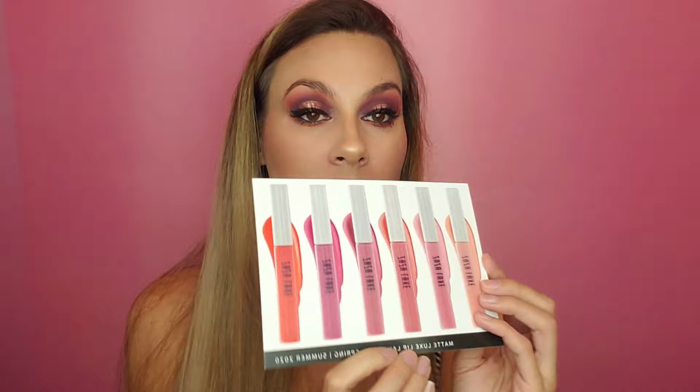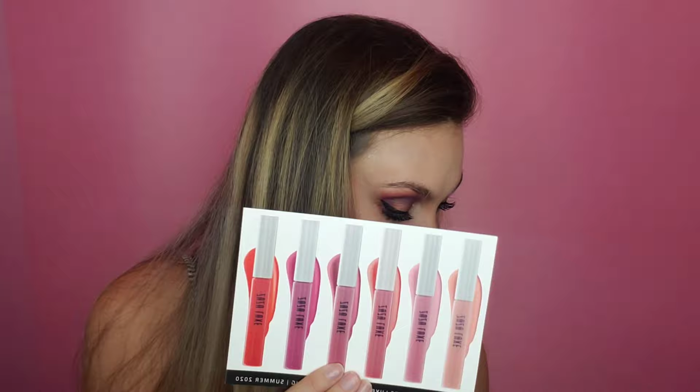Today I'm going to be doing a try on of the ZUZU Luxe Spring Summer 2020 Matte Luxe Lip Launch. So here are the colors here. I have them all here. They were gifted to me by ZUZU Luxe, by Gabriel Cosmetics. I have to let you guys know that it was a gift. But these are going to be my personal opinions, and obviously these are going to be real try-ons.